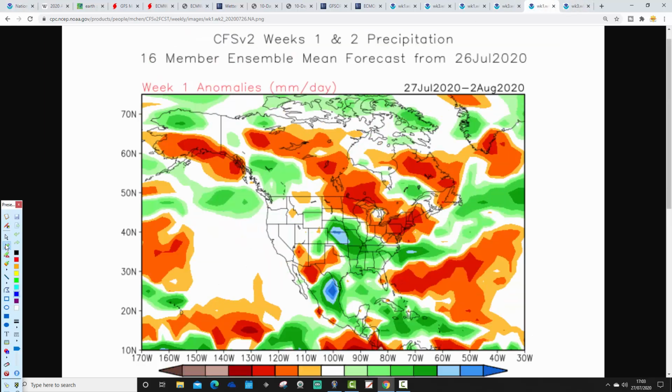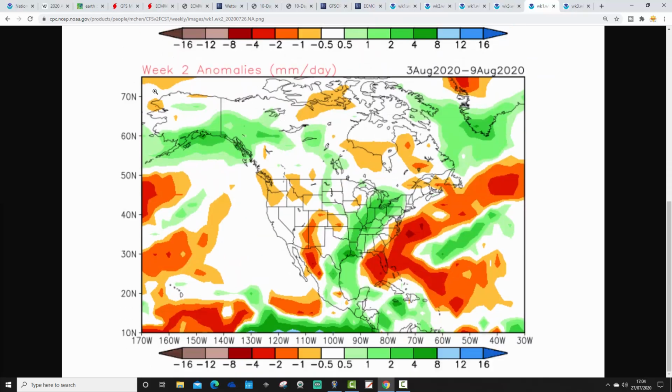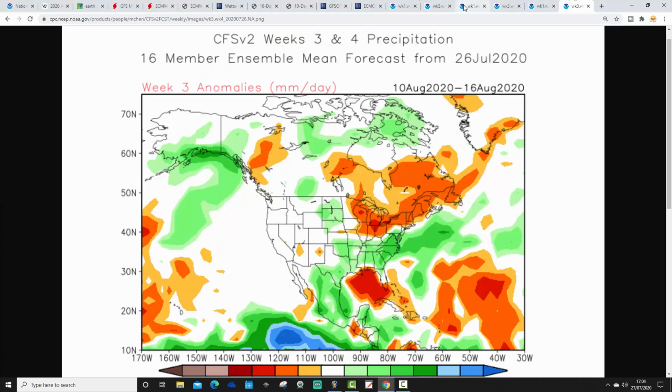Precipitation anomalies, lastly. So this is the rainfall anomaly for week 1, 27th of July to 2nd of August. Dry in the extreme northeast, pretty wet though through the Midwest, going down towards the southeast. Big showers and thunderstorms coming through there. Week 2 is the 3rd to the 9th of August. The east coast looks relatively dry, but inland through the east and up towards the northeast, it looks like a little bit of a wetter week there. Some heavy showers and some thunderstorms, drier out towards the west.